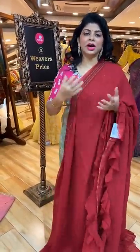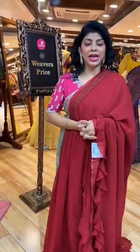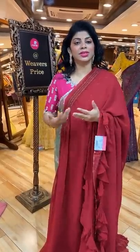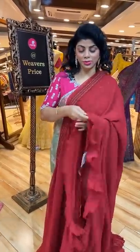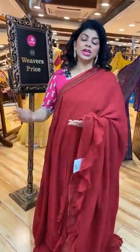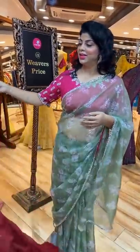Aim ledandi, just after booking, just send your measurements along with the screenshot. So one number ki WhatsApp chesarante dan prakaram meek size anedi alter chesi meeku courier send chestamu. And we ship globally within Hyderabad. We are providing cash and delivery option. Let's see another saree.